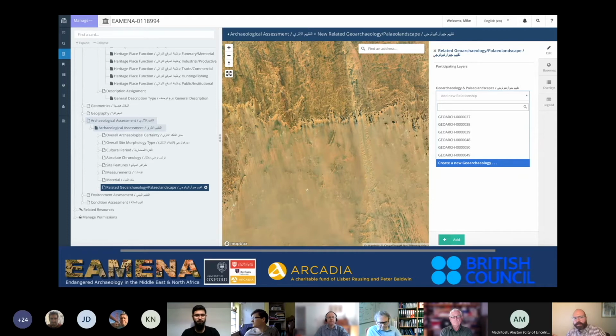You can identify a related geoarchaeology instance of the geoarchaeology resource model. To do this, you just select the node, and then you get a drop-down list that's populated by that resource model. And then of course you can choose one.